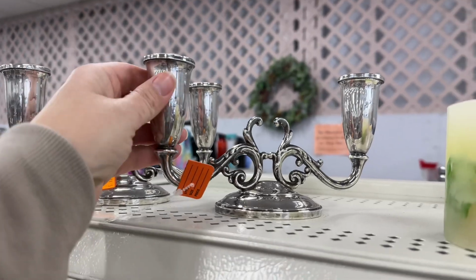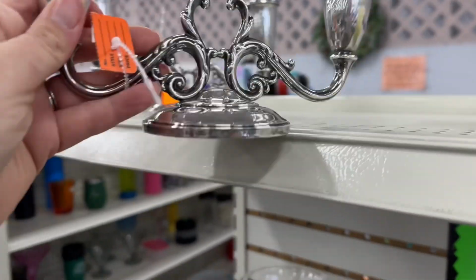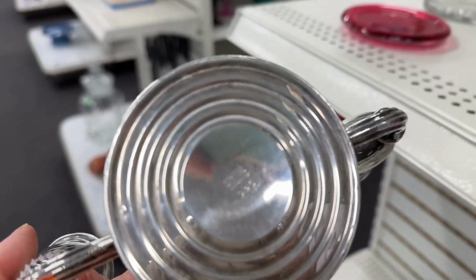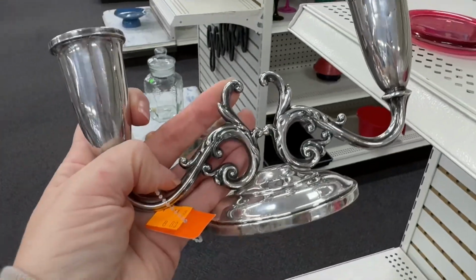Then check this out, you guys. I found a pair of sterling silver candlestick holders. This is an awesome find. Look, they are marked weighted sterling on the bottom. I can't believe it.